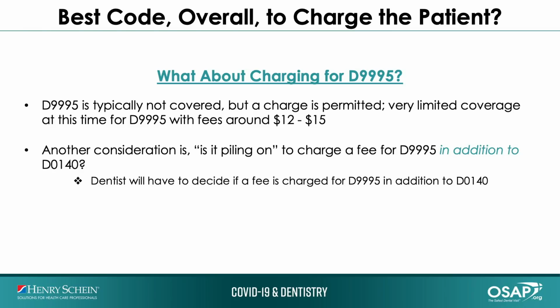Another consideration, though, is it kind of piling on to charge a fee for 9995 plus code D0140? So it's an individual decision. The dentist will have to decide if a fee is charged for 9995 in addition to D0140. Even at the $4 cost, that's a pretty nominal cost. So it's up to the dentist to decide, again, strategies for charging for 9995 in addition to code D0140.